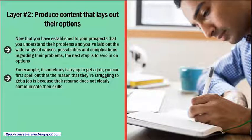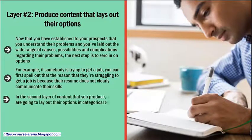There might be a mismatch between the availability of jobs in their city and their qualifications. In the second layer of content that you produce, you're going to lay out their options in categorical terms. You basically say, if you are struggling with resume issues, these are your options. If you're struggling with a skills mismatch, here are your options. If you're looking for a job in the wrong place, here are your options.